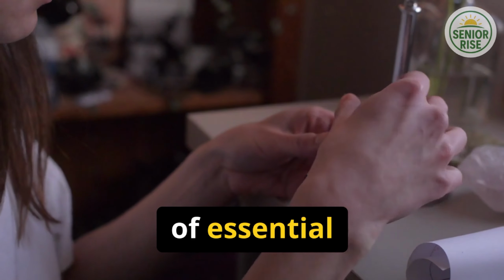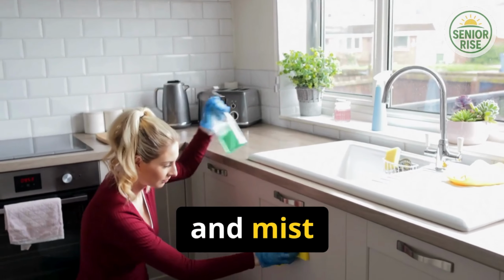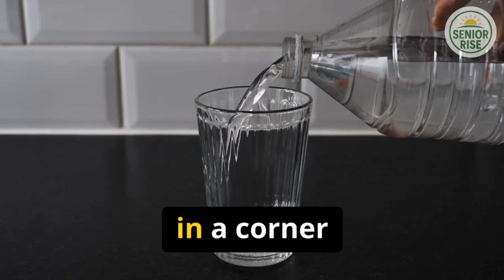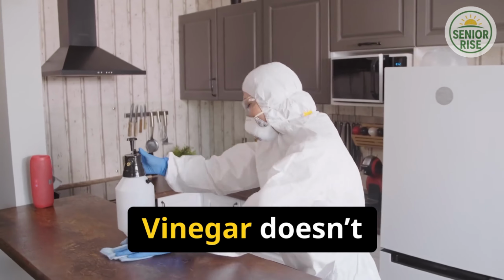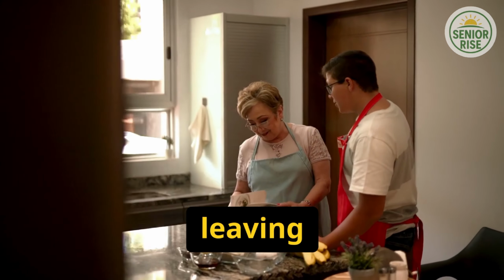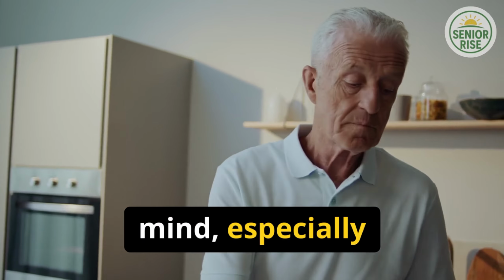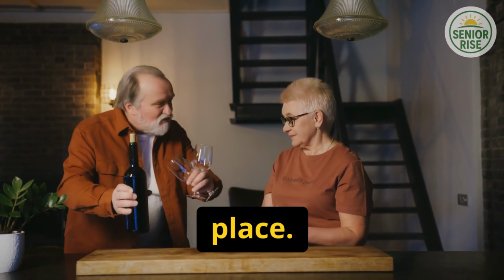Add a few drops of essential oil to white vinegar, pour into a spray bottle, and mist lightly onto cleaning cloths or countertops. Or simply place a small bowl of vinegar in a corner, quietly absorbing odors throughout the day. Vinegar doesn't just mask smells, it neutralizes the air, leaving a sense of clarity in every breath. A fresh-smelling kitchen eases the mind, especially for older adults, for whom the home is the most cherished place.